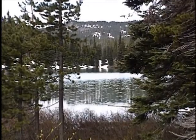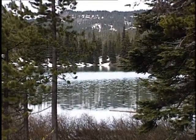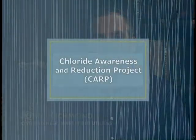Today I'm going to tell you about chloride: what it is, where it comes from, and how it impacts our health and our environment. I'll also tell you about how you can have an impact on reducing the amount of chloride that is slowly leaching into our water supply.